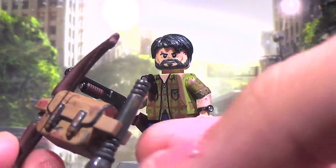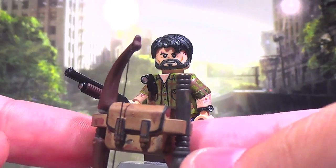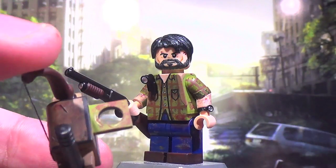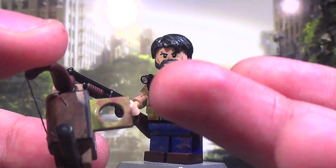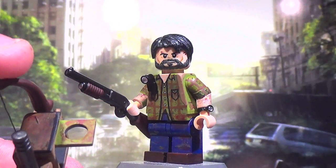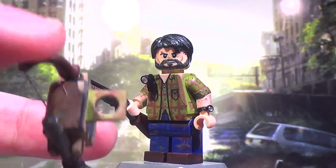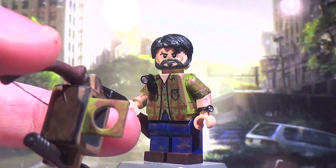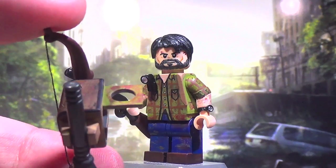You can see, once again, all three of these accessories, the backpack, bow, and crowbar, are all by Brickforge, painted by me. But to keep the consistency with the figure going, I actually painted the brace here olive green, just like Joel's shirt, and of course with the addition of the weathering and dirt on it. But the reason I did that is because if you think about it, I don't think Joel's backpack in the game was wrapped around his neck, choking the poor guy.